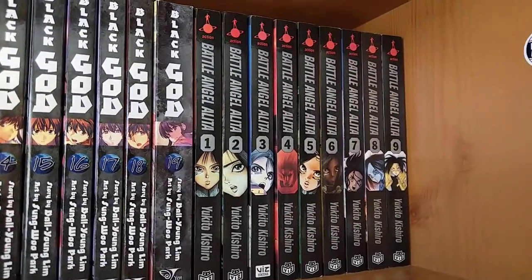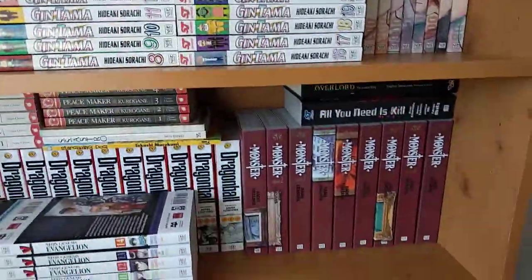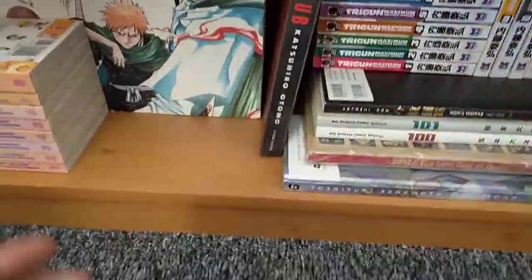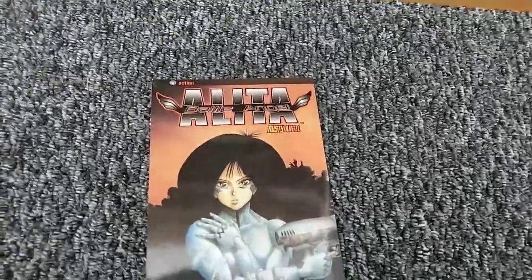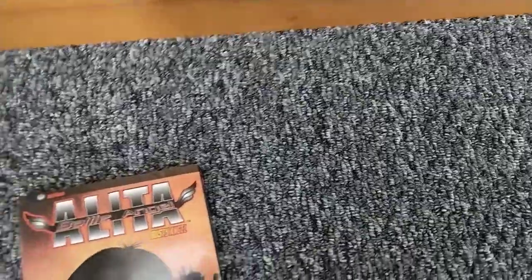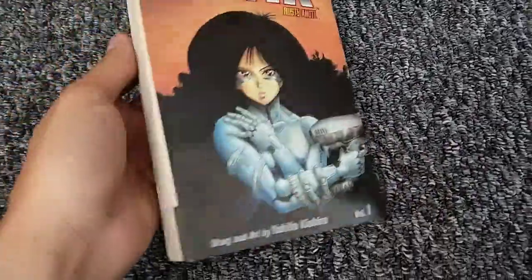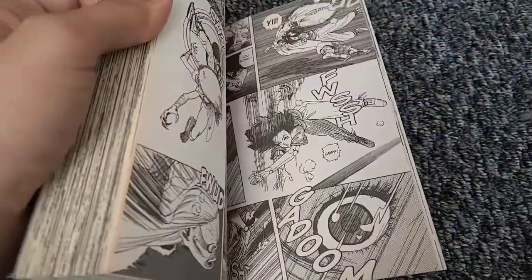Over here we've got a new manga for my collection. It is Battle Angel Alita, which I will show you guys. Now, I'm putting this manga on the floor. I know some people are really adverse to that, but don't worry, this is a new carpet. It's not been walked on, at least with shoes anyway. It's not dirty, and my manga is going to remain clean and tidy. So there's that worry out of the way.